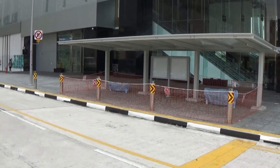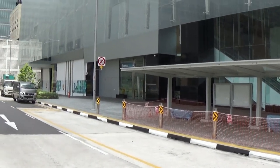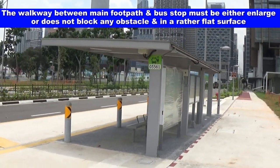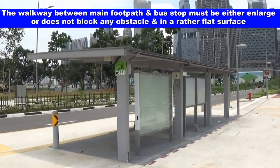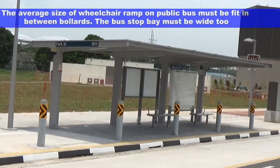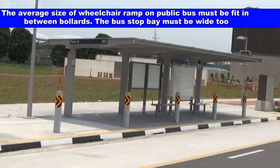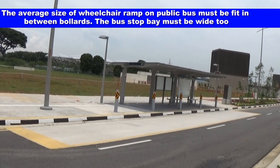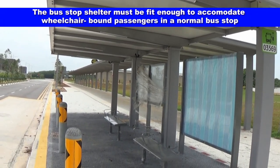First and foremost, to declare a bus service certified wheelchair accessible, the bus stops along the route must pass its criteria first. For example, is the walkway accessible enough between the bus stops and footpath for wheelchair passengers? Is the bus stop bay suitable for wheelchair accessible bus models? Is the size of the wheelchair ramp good enough between the border of the bus stop? Is the bus stop shelter able to accommodate wheelchair commuters? These are the needs to pass the criteria for the bus stops to be certified as wheelchair accessible. Notice that not all bus stops in Singapore are 100% wheelchair accessible.